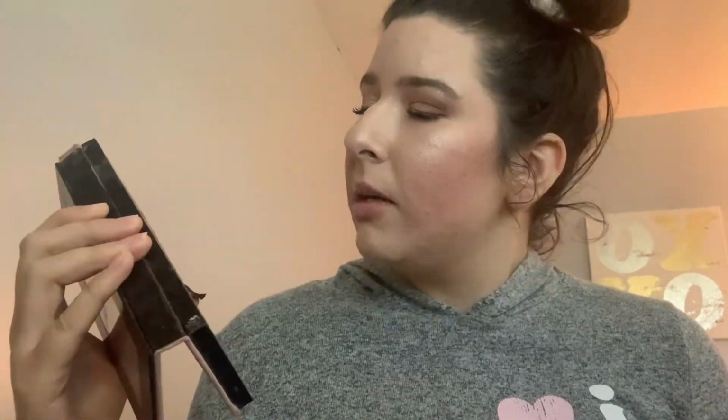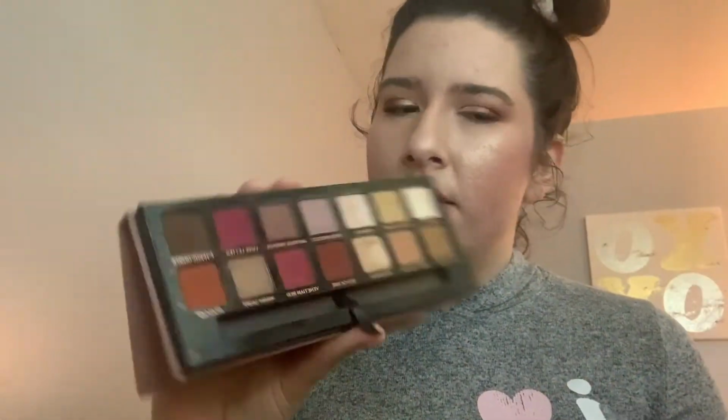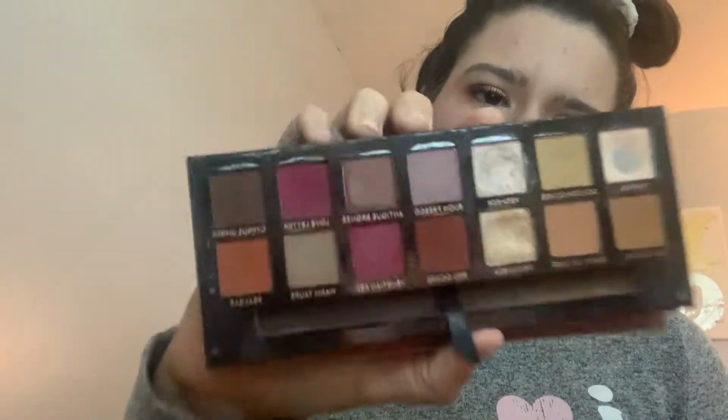I do have a job now, so I don't necessarily do my makeup every day. A lot of times I'll just put on mascara for work, since I do have to wear a mask all day, and that just does not work well for me. But my goal is still going to stand to use each shade at least twice in a look. So yeah, that's what we're looking like now.